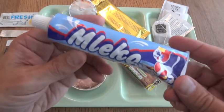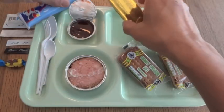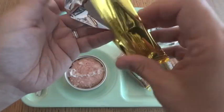We also have the sweetened condensed milk. We'll open that when we're ready to use it. And check out the fruit bar. So this is apricot.